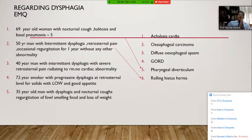So intermittent dysphagia and retrosternal pain, occasional regurgitation. If it is a regular regurgitation, of course you will be thinking more in terms of sliding hernia, hiatus hernia, and esophageal reflux disease. But in rolling hernia, the gastroesophageal junction is in the correct place. So it is in the intra-abdominal location, so the reflux is occasional, or much less regurgitation compared to sliding hernias. Because in sliding hernia, the sphincter mechanism at the lower esophagus is disrupted, but not in rolling hernias. So that's why this word occasional is important.